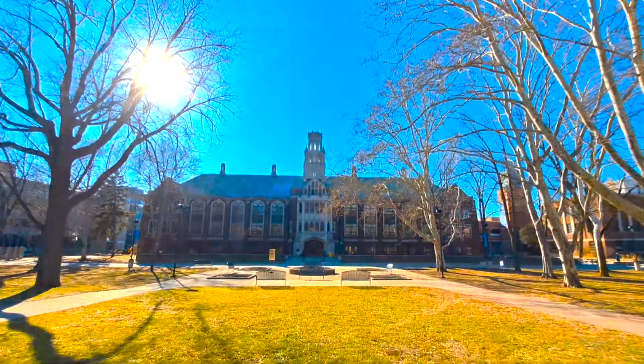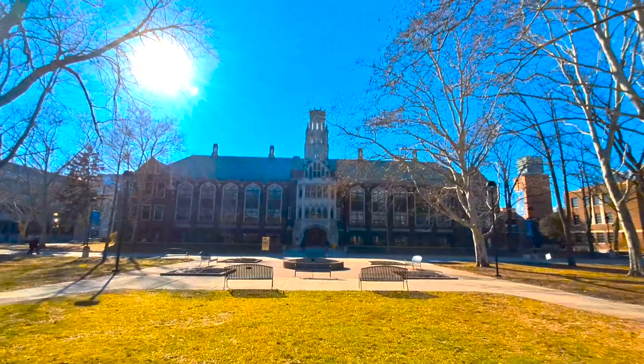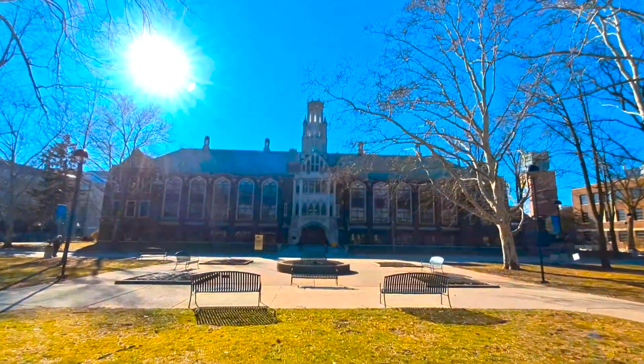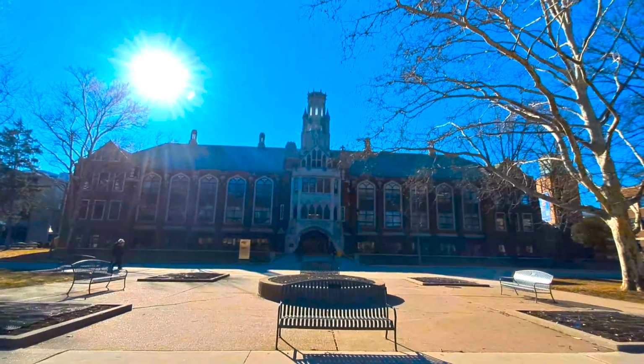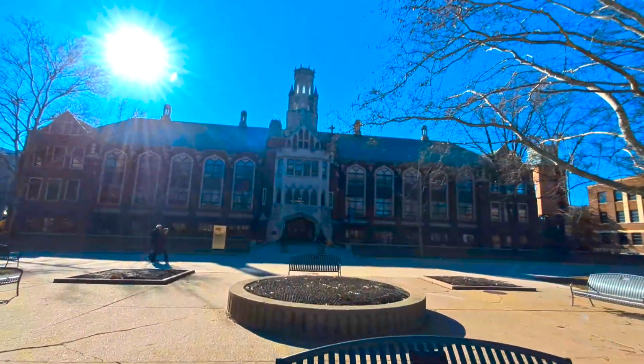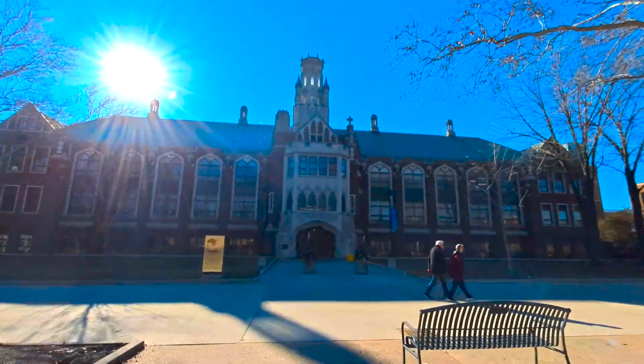That building is where the University of Windsor was founded. It is known as the Assumption College, which was founded in, I guess, 1857. It later became affiliated with the University of Western Ontario, which is now known as the University of Windsor.